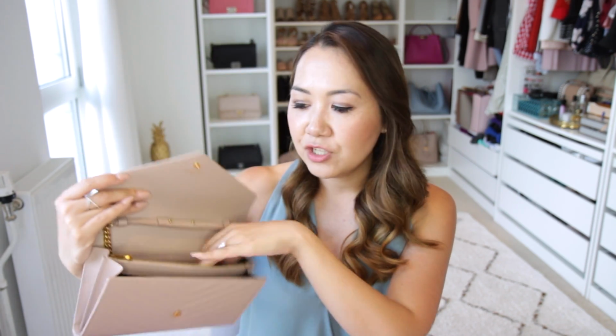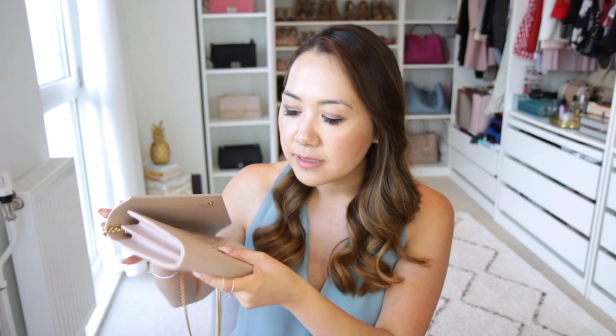And you also have the chain, which I love, so I mostly use this as a clutch, I would say, but I was at a wedding on the weekend, for example, and I found myself with a drink and food in my hand, so I just pulled out the chain and then I popped it on my shoulder and it was great. It is quite a heavy blingy chain, but it just adds to the look of the event-ready bag, I think. It is a shorter chain, so I wouldn't necessarily wear this crossbody. You can if you're wearing something very thin, but usually I just pop it on my shoulder.